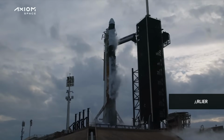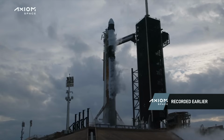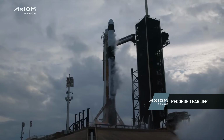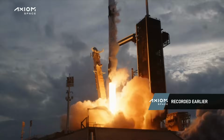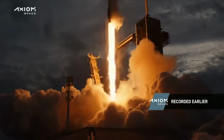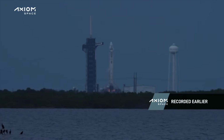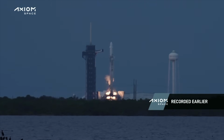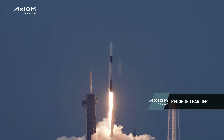But let's do a quick recap of where we are today. Earlier, we saw them lift off at 4:49 p.m. Eastern Time. There we see the Ax-3 crew about to, there we go, engines ignite. They are on a mission dedicated to expanding access to low Earth orbit for all. They lifted off aboard SpaceX's Falcon 9 rocket and Dragon spacecraft from historic Launch Complex 39A at NASA's Kennedy Space Center in Florida. God, that's a beautiful sight, isn't it?